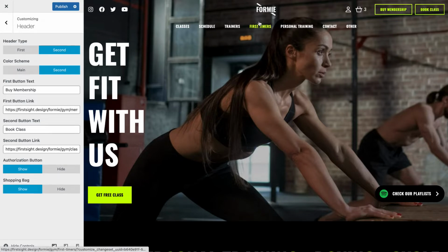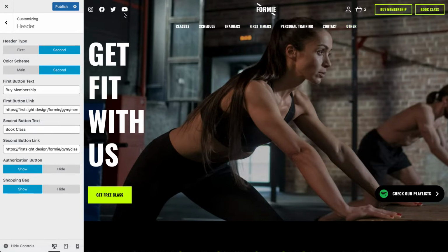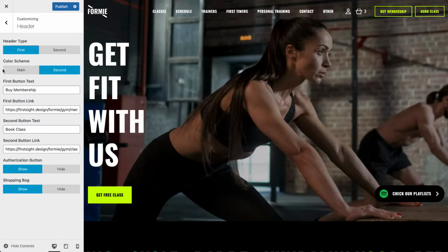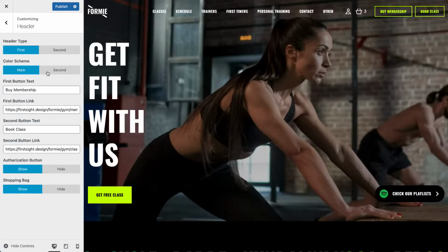So the second option looks like this. Two-level header. On top we have a logo, some call to actions, social media icons, and menu on bottom. I'll stick with the first option. You can see also there are two color schemes available. You can experiment with that as well. I'll stick to the default one.